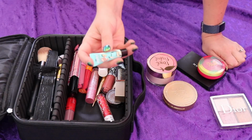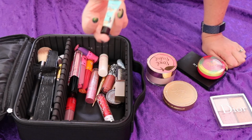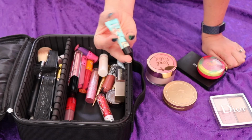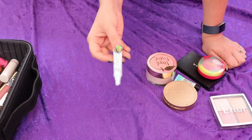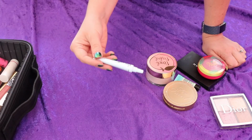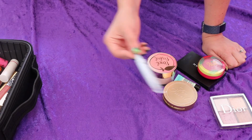I'm also bringing this little professional primer. I don't think I'm gonna need more than this. I don't love this primer, but it's gonna do, and it's a travel size, and I don't want to bring a giant primer with me. I'm also bringing my Too Faced Shadow Insurance Primer. I like this as an eye primer. It's easy, it's portable, it's in a tube.